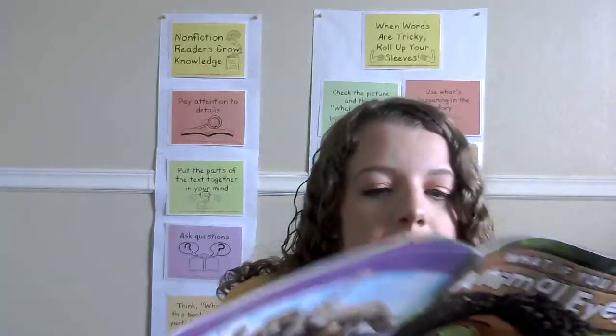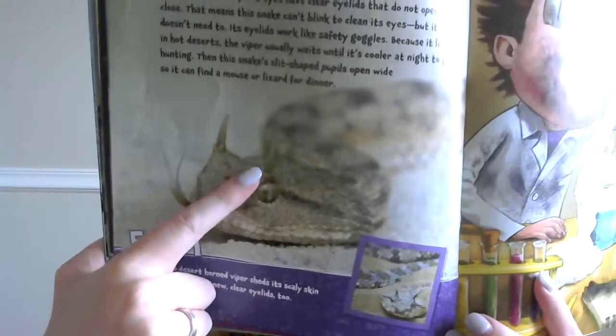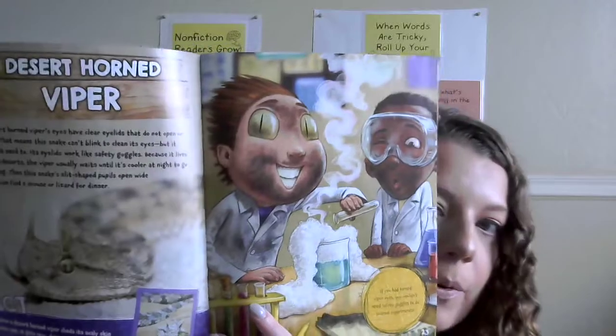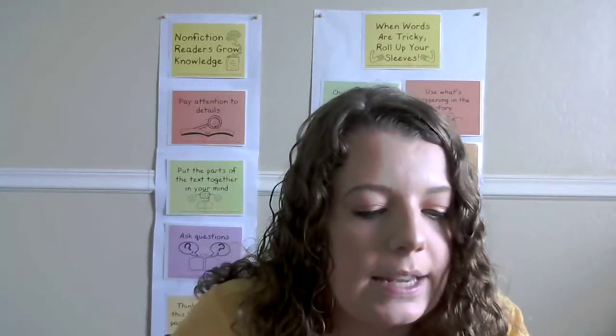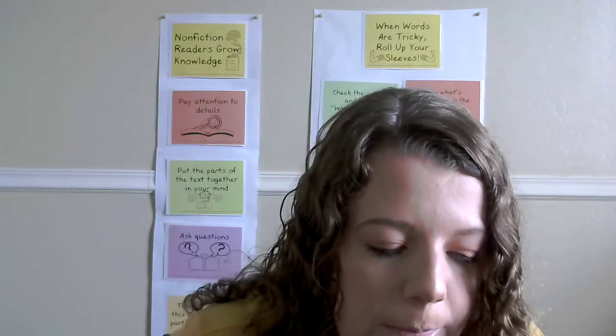This one is a desert horned viper, and this looks like a snake. If you like snakes, you can see the horns above its eyes right there. That's the boy with the viper eyes. A desert horned viper's eyes have clear eyelids that do not open or close.